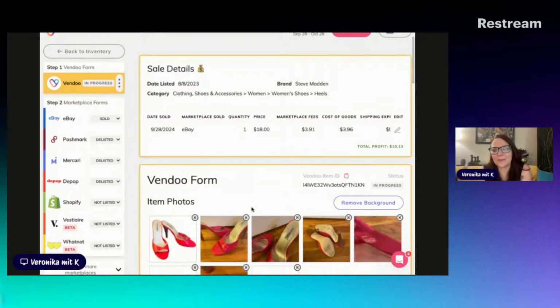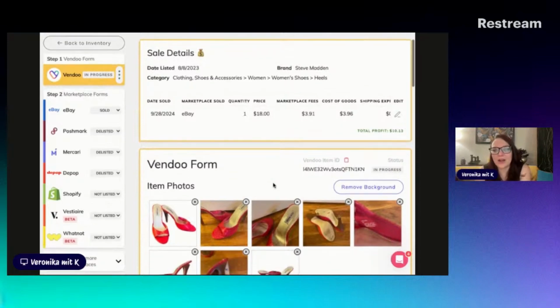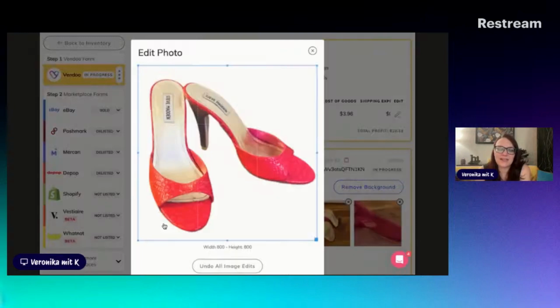Another sale where I just accepted a low offer because I wanted to see the item gone, because I've had it for over a year. I picked up these Steve Madden kind of Barbie vibe heels when the Barbie movie was in theaters, because I thought they would sell as part of that Barbiecore trend, but they didn't.